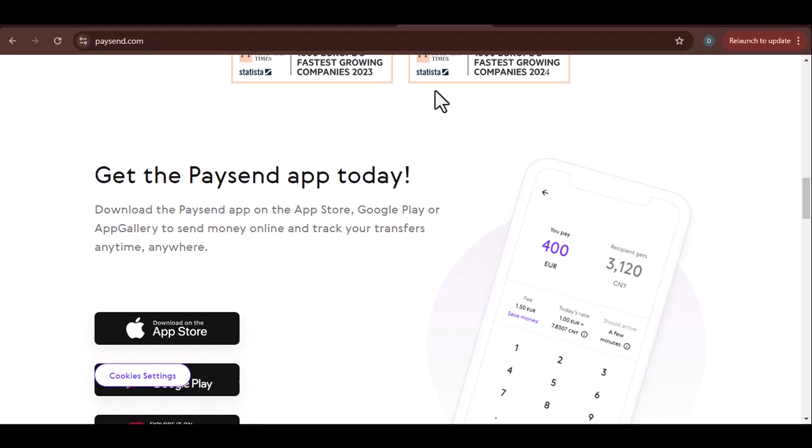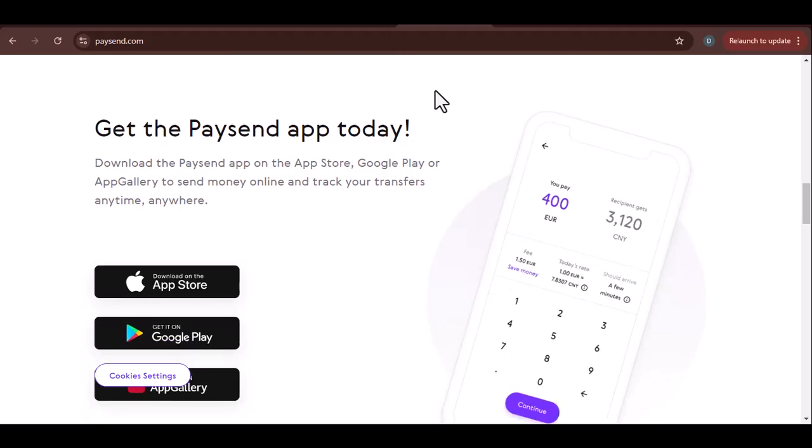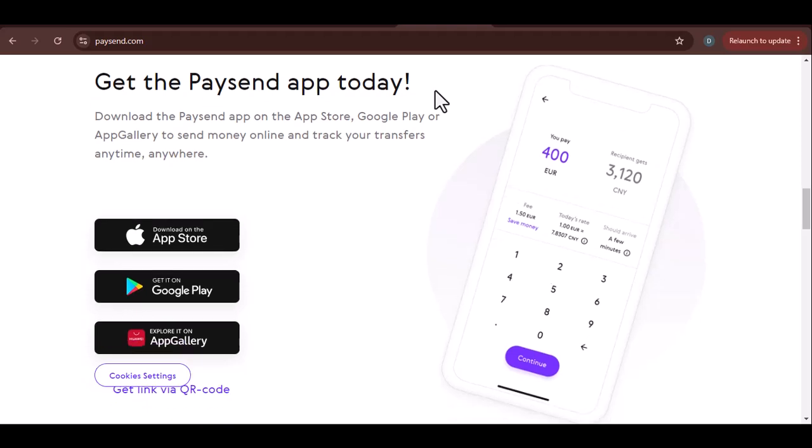Risk assessment. Paysend may conduct a risk assessment based on your transaction history and other factors. If you're flagged for high-risk activity, your limit may be lowered.